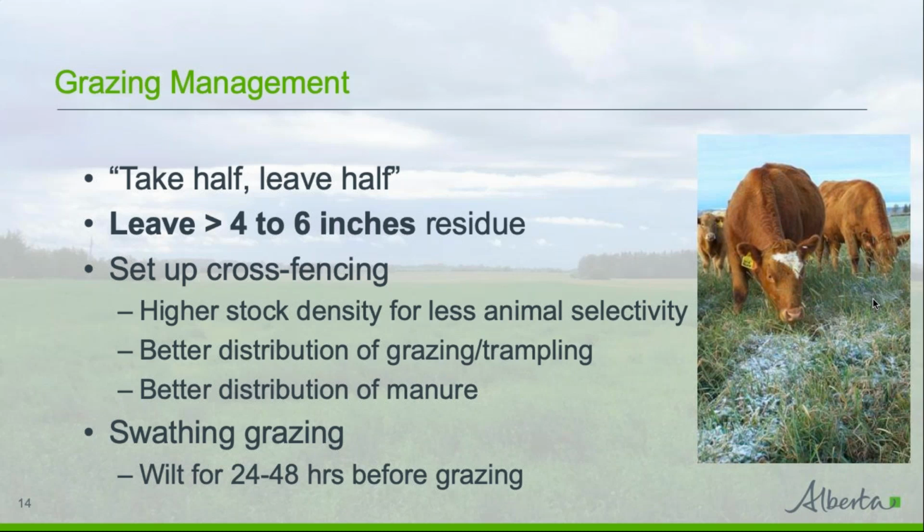The other great advantage of that too is better distribution of grazing and trampling, and better distribution of manure in those paddocks.